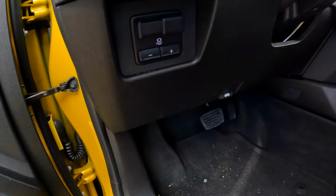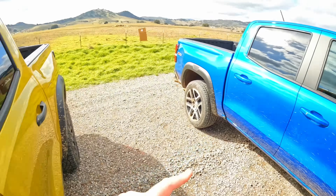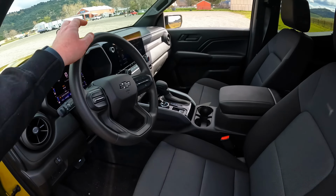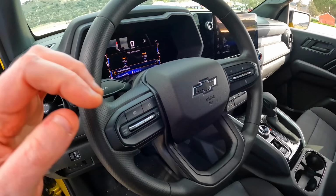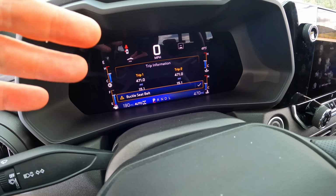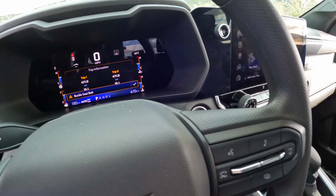Nothing crazy there. There's your trailer brake controller location on this. But again, cloth seats in the front of this one. We do have leather, and I'm going to show you that in a second in the Z71. But cloth interior in this. Plastic steering wheel, although it's still very comfortable and it looks decent. We have an 8-inch screen in front of the driver. When you get to the highest trim levels, like the ZR2 for example, that'll be an 11-inch screen.